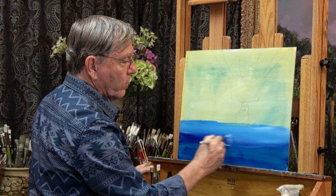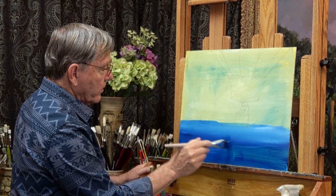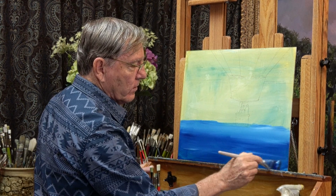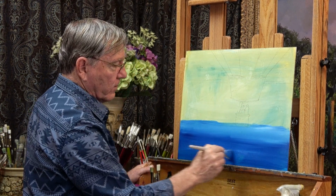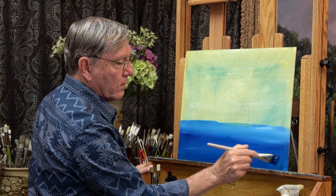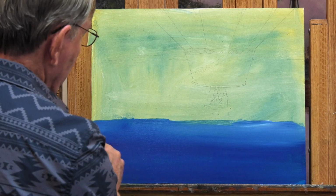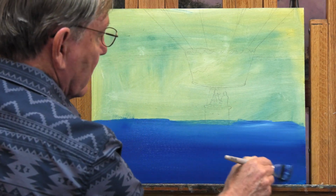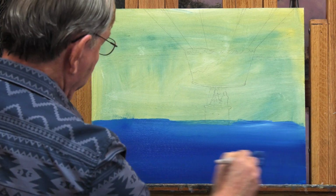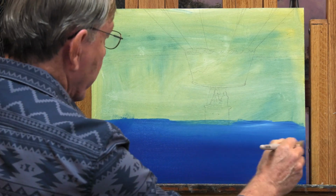Now I have to work very quickly with this because these acrylics dry very fast, especially on a masonite board, much more so than canvas. The masonite just seems to absorb the paint quicker than the canvas. Just going back and forth with this to smooth it out. I'm using a very light touch just to get this very, very smooth down here, because this was a very calm day when we were flying.